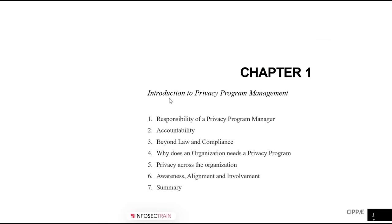We have 10 chapters for the CIPM course, okay? So the 10 chapters are covered in the same order in the textbook as well as in the course, and it's a big blessing, because when you go to the CIPP/E course, there are 18 chapters, but my training content has 10 modules, which is slightly compressed, so it's slightly difficult to explain them in terms of how this is getting mapped. All right, but when it comes to CIPM, it's extremely simple and straightforward. So you have 10 chapters.